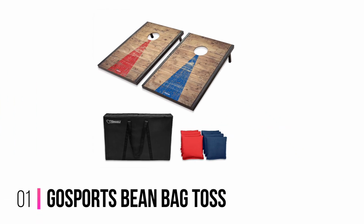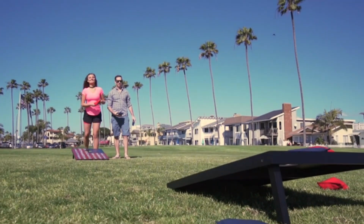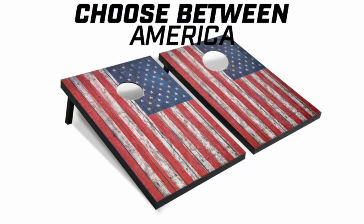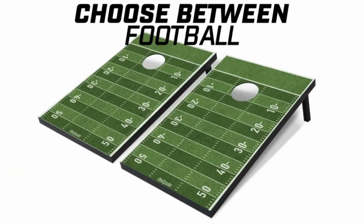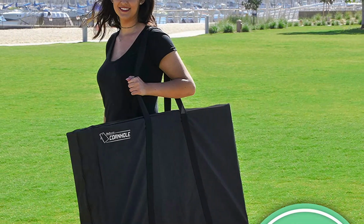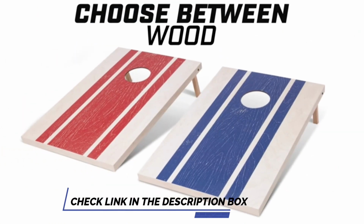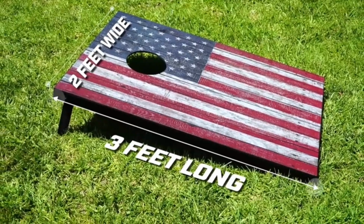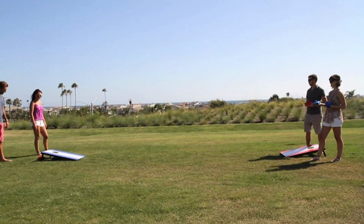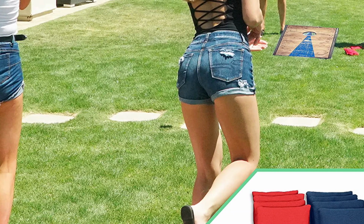Go Sports Beanbag Toss. Do you believe you have what it takes to be the next cornhole master? Then you need equipment worthy of your skills, and the Go Sports Beanbag Toss is just that. This is one of the most popular and well-reviewed cornhole sets on the market, and for good reason. It's a complete set with everything you need to get started, including 8 beanbags, and it's very reasonably priced. The vintage-inspired design is also very attractive, and the all-weather beanbags are top quality. All ages will enjoy classic beanbag toss and the hours will fly by.